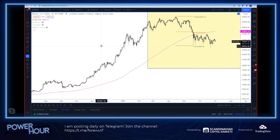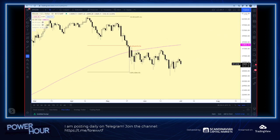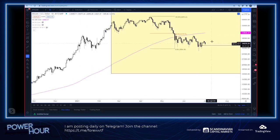If you are looking for a level to provide support on Bitcoin, here is a great example of possible daily reversal support in play. Take the low day here, put a line on it. What's that close? 32,545. So that, my friends, might be where you want to look for support on Bitcoin.